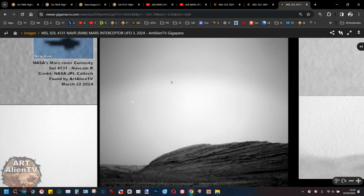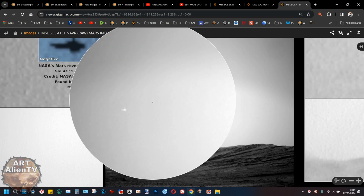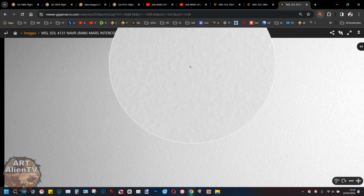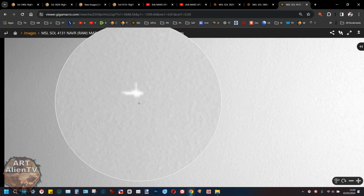Now, with the Curiosity Rover, if you want to find UFOs, pretty much all of them are either in the nav cam right or possibly in one of the other cameras. This has not been altered in any way. It's just been enlarged and then put on this composite here that I've done for you on my Gigapan site. There's the magnifier. You can see it's pretty small, but there is detail to be seen. If we go in a bit closer, you can see quite sharp detail, which says to me it's not that far away and it's not that big.